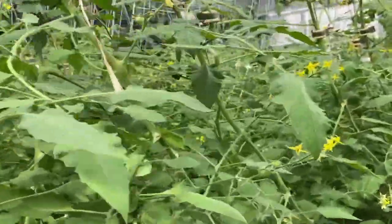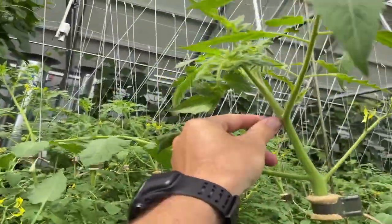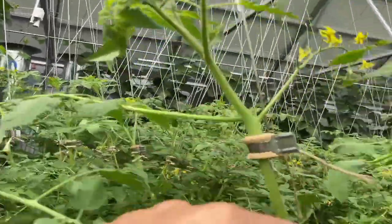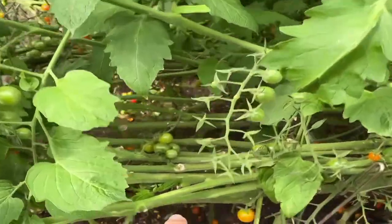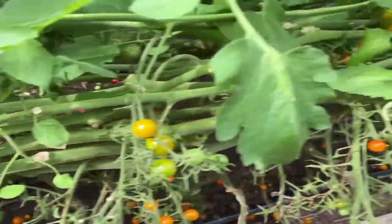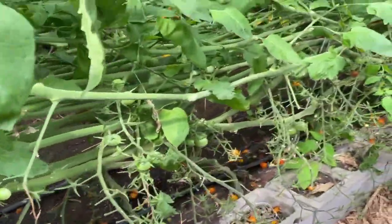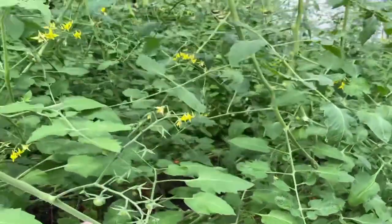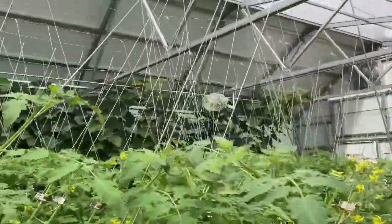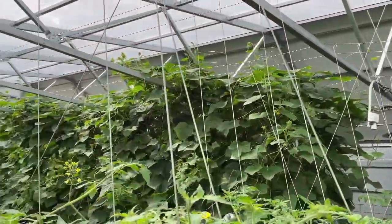And so what you'll see here is clips. As the plant continues to grow, they'll actually slide this down, re-clip it, and then you lay the tomato down. And that's how it's harvestable. It's a really neat system, and it's really nice to work at head height and below, as opposed to having to climb up into the rafters like you have to for the cucumbers, which are giant.